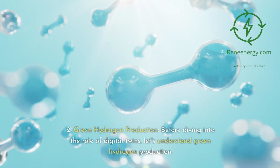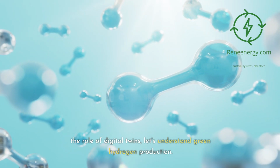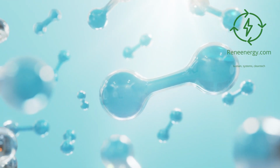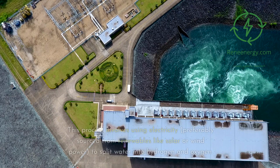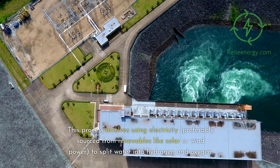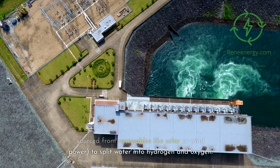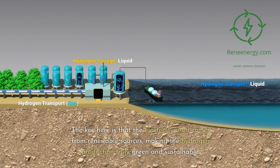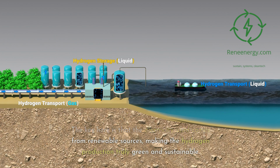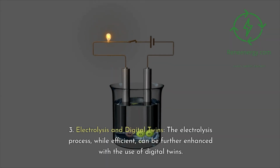2. Green hydrogen production. Before diving into the role of digital twins, let's understand green hydrogen production. Green hydrogen is produced using renewable energy sources, primarily through the process of electrolysis. This process involves using electricity, preferably sourced from renewables like solar or wind power, to split water into hydrogen and oxygen. The key here is that the electricity used comes from renewable sources, making the hydrogen production truly green and sustainable.